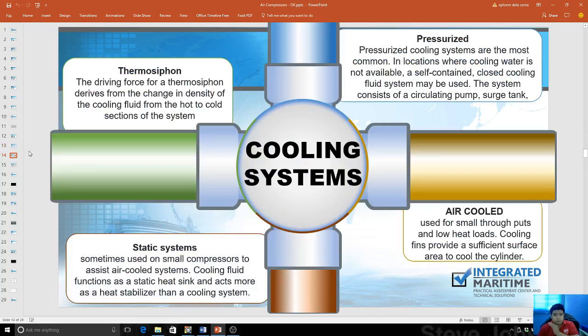So the cooling system of a compressor is thermosiphon. The driving force of a thermosiphon derives from the change in density in the cooling fluid from hot to cold sections of the system. A pressurized cooling system is mostly common, meaning there's a specific pressure. Always remember that the pressure for this one is called the damaging fluid pressure. So if you have cooling water, it's much better that air goes into water rather than water goes into air. That's how they calculate it, and that's why we call it the damaging pressure.